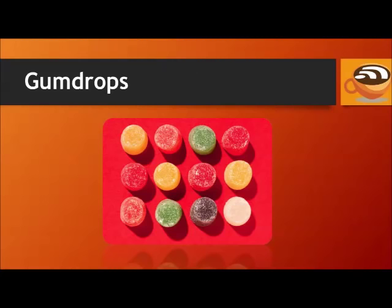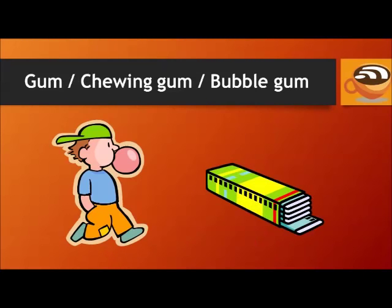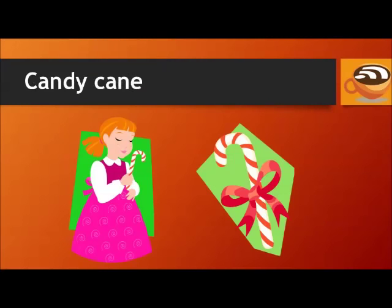Gumdrops. Gum, chewing gum or bubble gum. Candy cane.